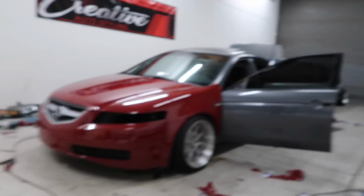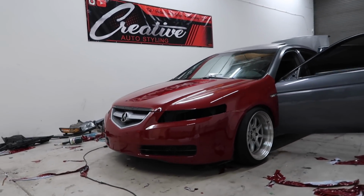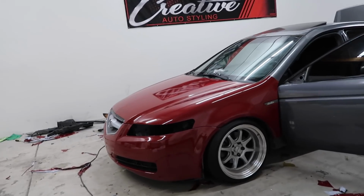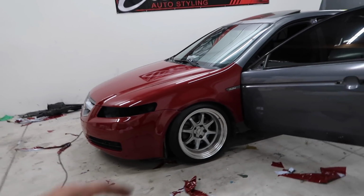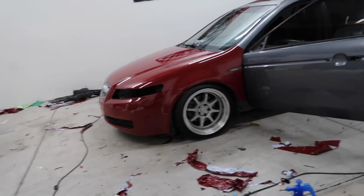So I just finished up everything on the front end. Everything came out really good. Let me show you guys what it looks like when it's all put together. The color that we ended up going with is a gloss burgundy made by Avery. Very, very good color. Very good material as well. This one is very conformable around all the fenders and the bumpers, etc.